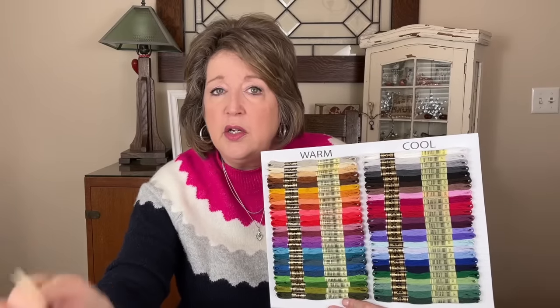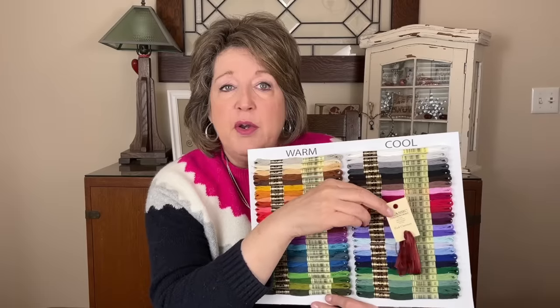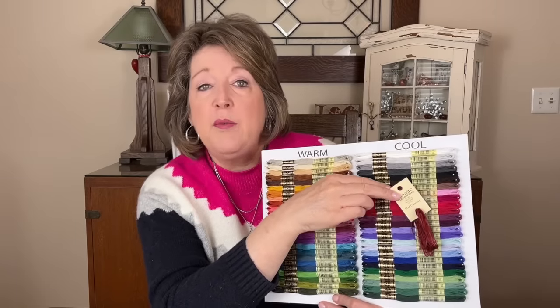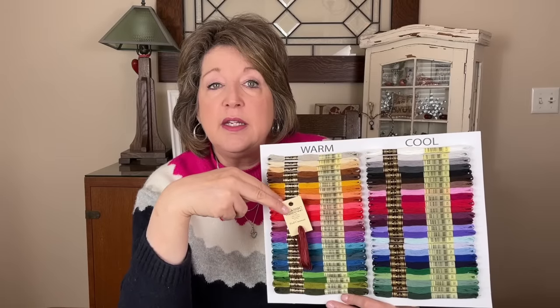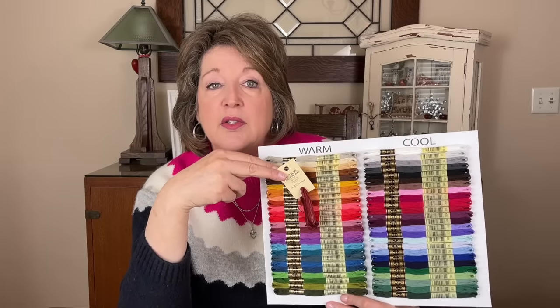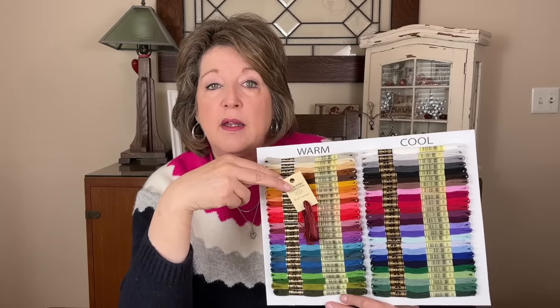Now let's take this color. This is Red Currant, all right? If I put it over here, it does not play well with the cool colors. But if I put it over here, it does look nice with the warm colors. This is a warmer red, all right?